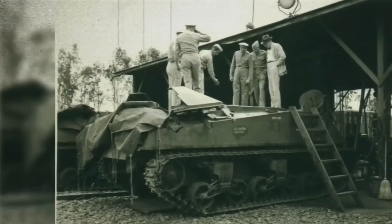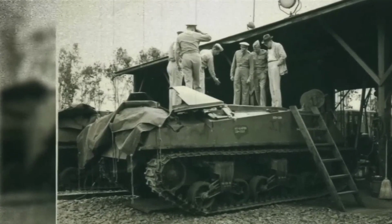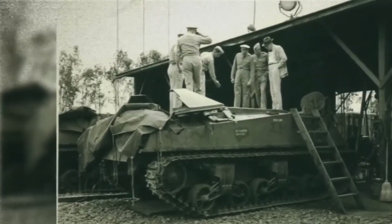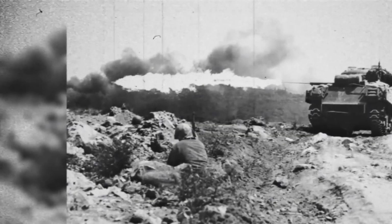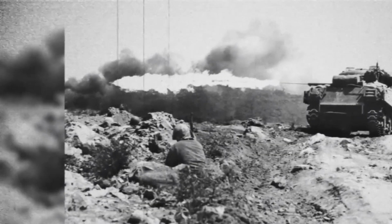Turkey Knob fell the same day using identical tactics. The amphitheater required 2 days, but flame tanks were decisive in both assaults. By March 5th, the Meat Grinder was secured. 5th Marine Division credited flame tanks with saving an estimated 500 Marine lives in that sector alone.